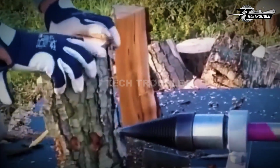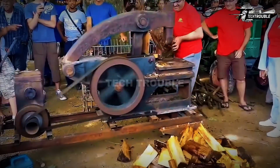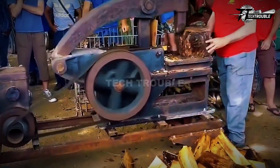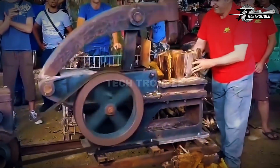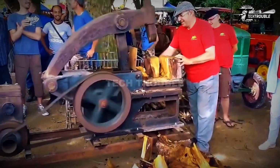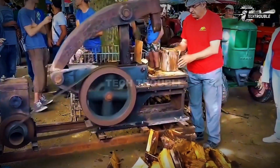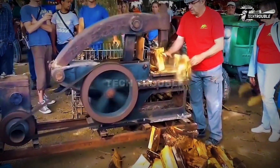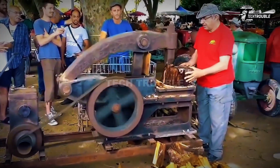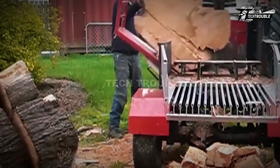In a packed workshop filled with curious onlookers, an old-school mechanical splitter comes to life. Driven by a massive flywheel and crank system, this industrial beast slams down with brutal force, cleaving thick firewood blocks into perfect splits within seconds. The operator moves fast, loading each log with bare hands as the machine's rhythmic pounding draws a mesmerized crowd.